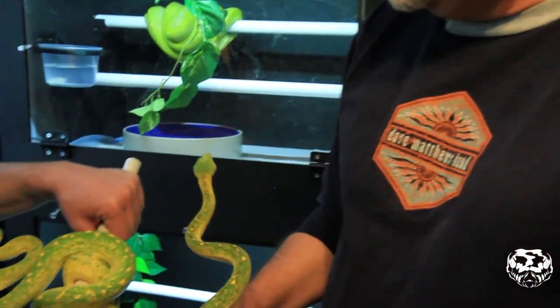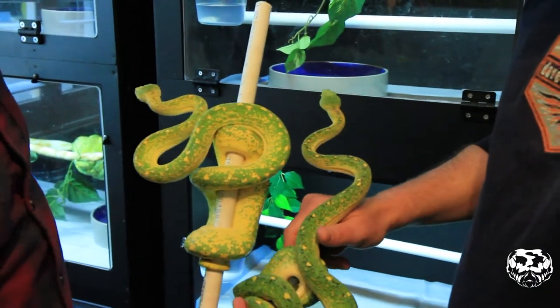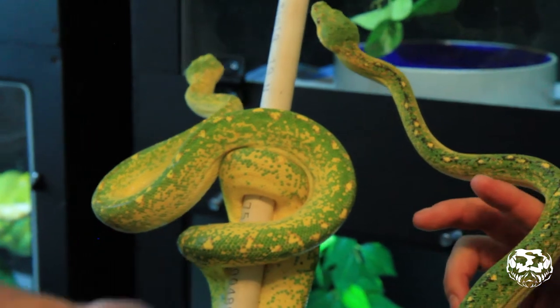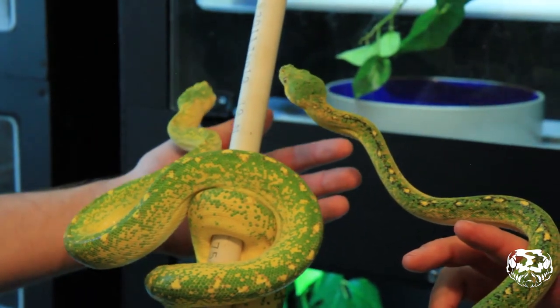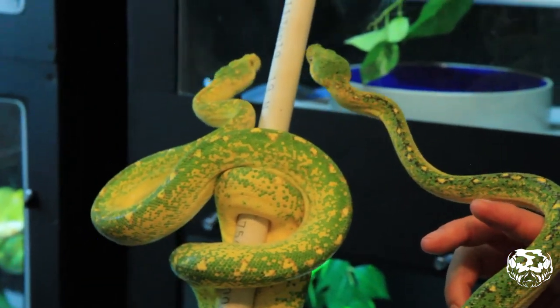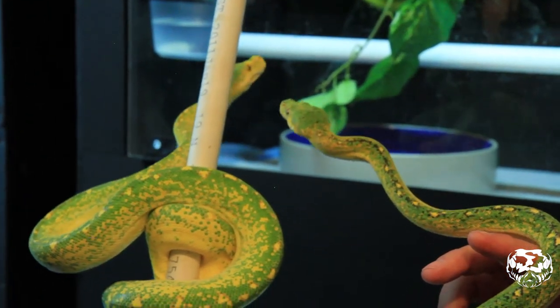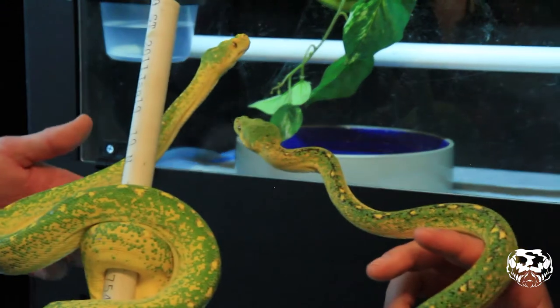But yeah, so these two are siblings, and you can see between these two and then Ghost, they're all from the same clutch. They're all red neonates, and they all look completely different from each other, which is just something that I love. Yeah, I love that about these, the Calico genetics.